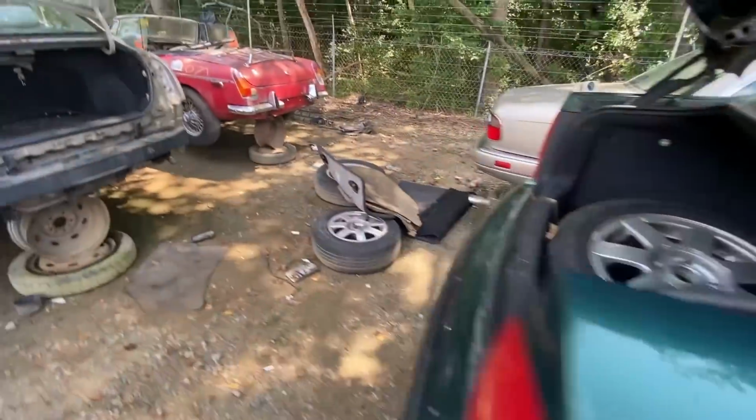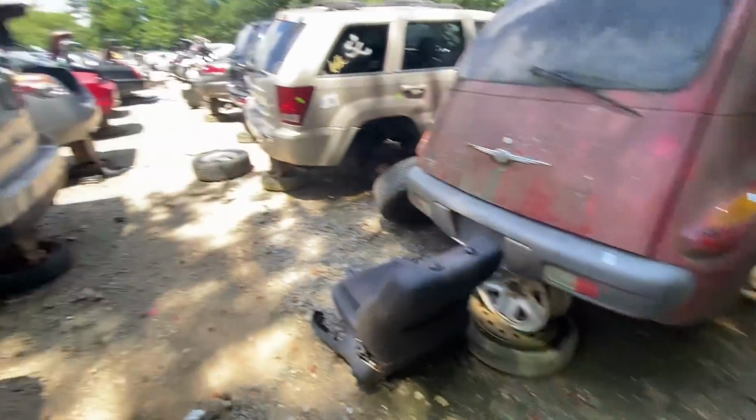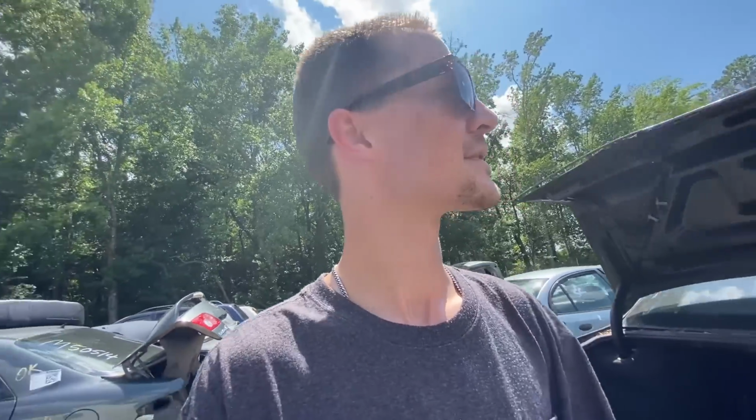Volkswagen Passat. All right, yeah, it's a Passat, not a Jetta. What else is there? I'm just looking around, y'all. This is what I do when I go to the junkyard. I just look around and I'm just like, all right, let's take a look at all the interesting cars. That's literally all I do. Half the time I'm not even here for parts. It's just something to do, in all honesty.